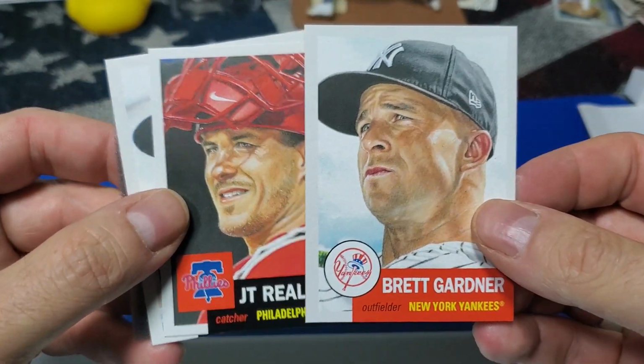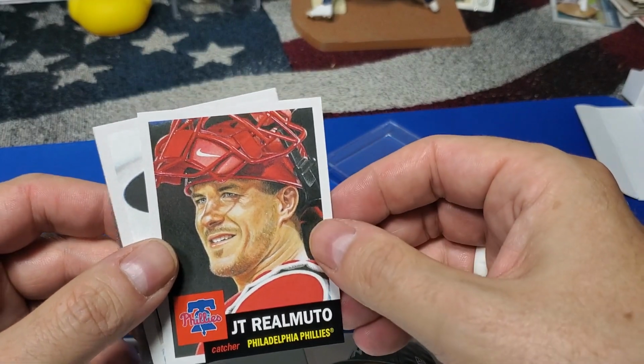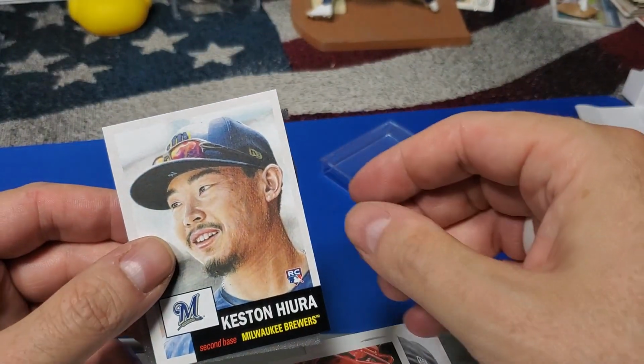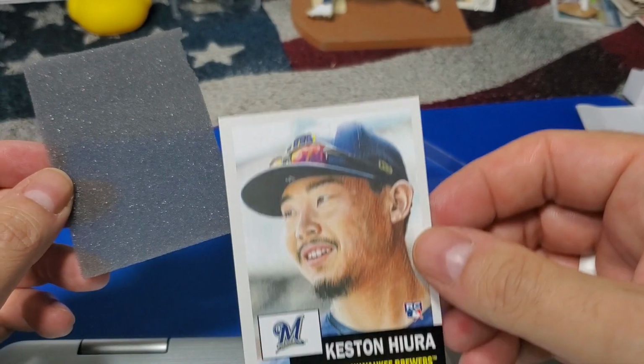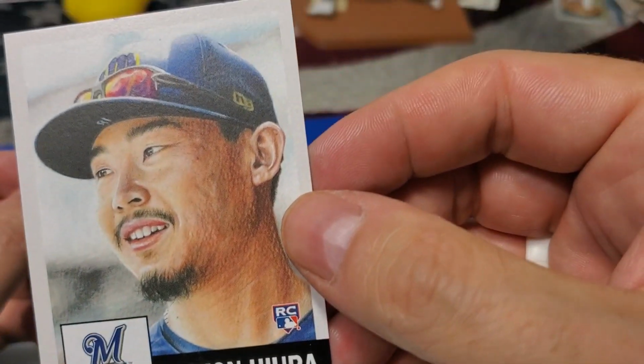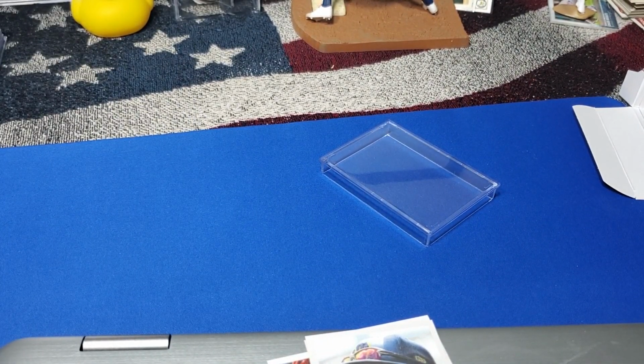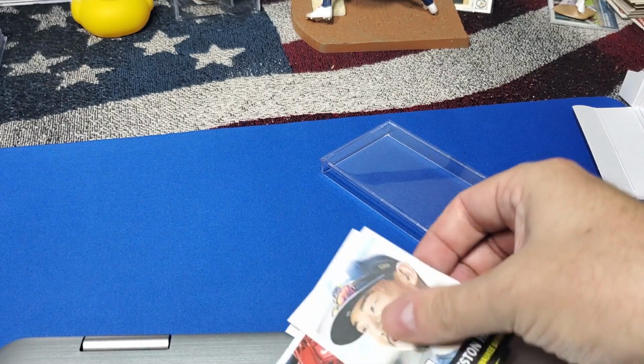Who else we got here? JT Realmuto. He's got a cool name. He's a good catcher. Keston, I think he went back down to the minors for just a little bit. But that's a good looking card, people. The art's really going top notch now. I haven't seen a bad one for a while, so that's why I keep buying them.